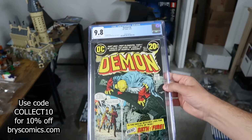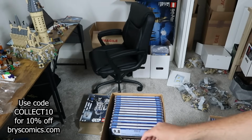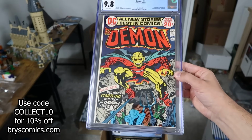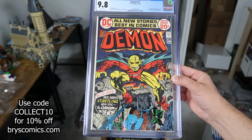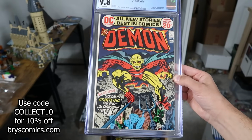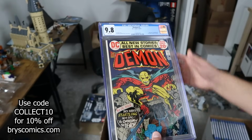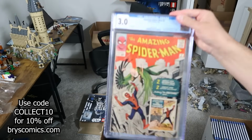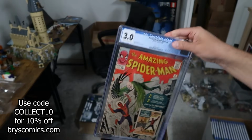Demon #2 in a 9.8. Some Jack Kirby goodness. And here's a book that only has one 9.8 recorded sale on record. Demon #1 in 9.8 with white pages. Jack Kirby goodness, origin and first appearance of the Demon. And this is the last one of the consignment books, but just one that rarely ever comes up for sale. Amazing Spider-Man #2 in a 3.0.